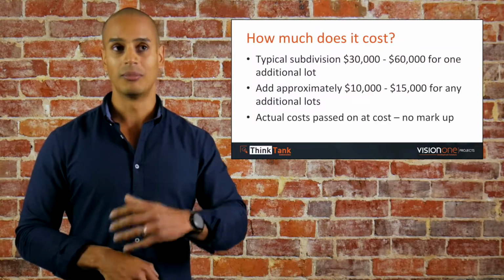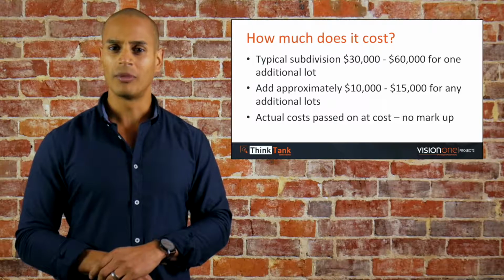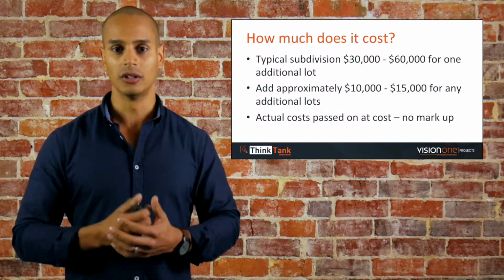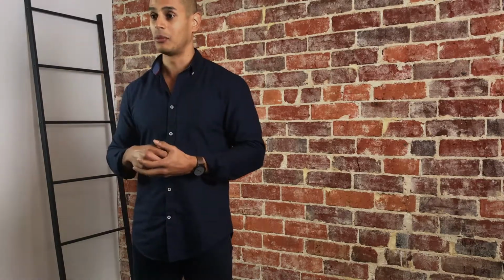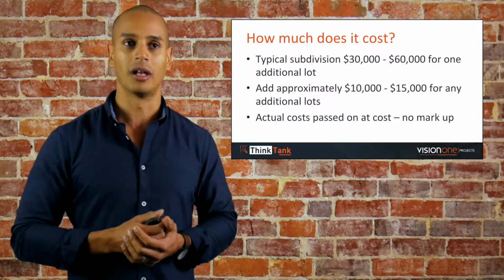If your block can be subdivided, then we start to have a look at how much it costs to be able to subdivide. So a typical subdivision will generally cost somewhere between $30,000 to $60,000 for one additional lot. If the house is to be removed and demolished, then they're quite often less expensive. If you're looking to keep your existing house, then there are certain requirements of your house to be able to get it to comply, and that's where the subdivision costs can come up slightly.